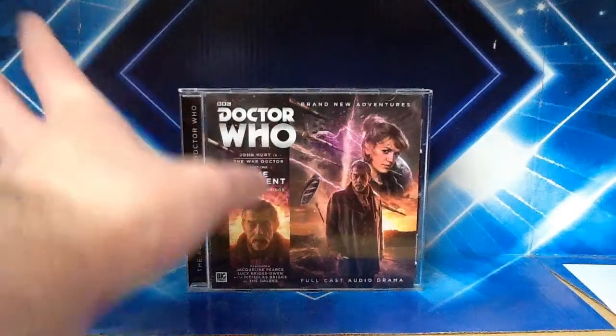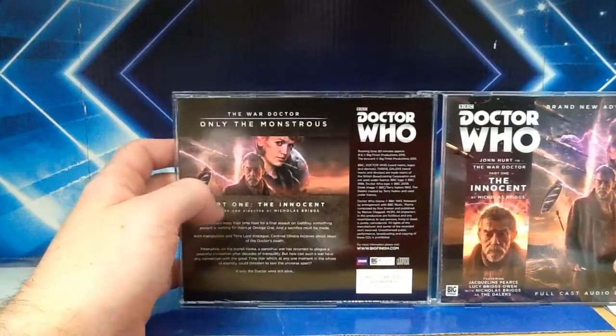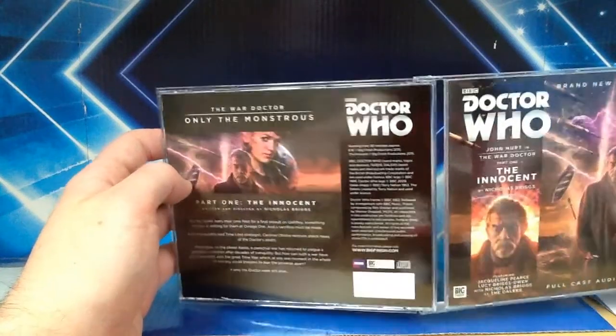What I like on this is how we have the War Doctor as if he had his own title sequence, and what is interesting is you have explosions behind him, but you also have something which is reminiscent of the 3rd Doctor's opening title sequence. We turn it around, you have detail about what The Innocent is all about. It tells you the runtime. The runtime for this is 80 minutes, believe it or not.